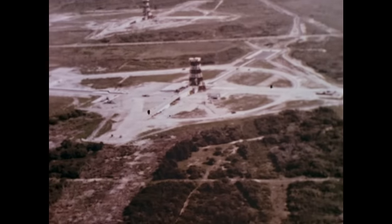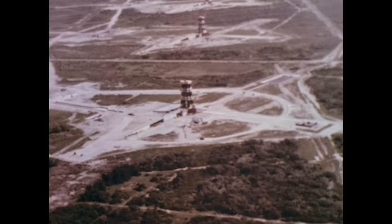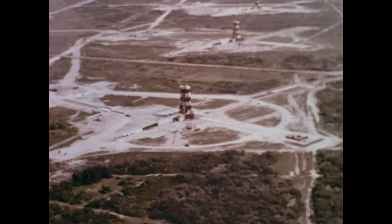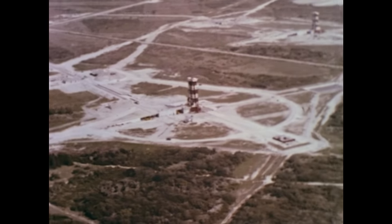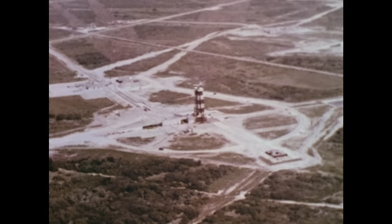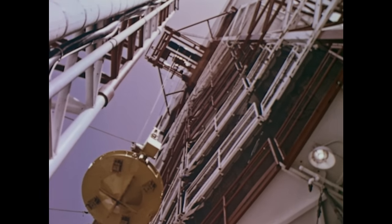Flight day minus one at Cape Canaveral. The missile is in the service tower on Pad 13, one of the four Atlas launch complexes. All missile systems have been checked out, and the engines have been test-fired. The payload is placed in position.